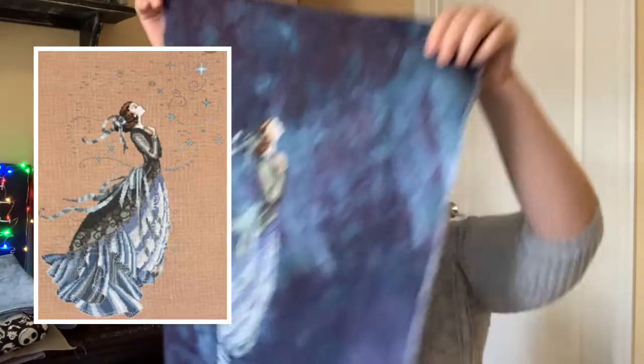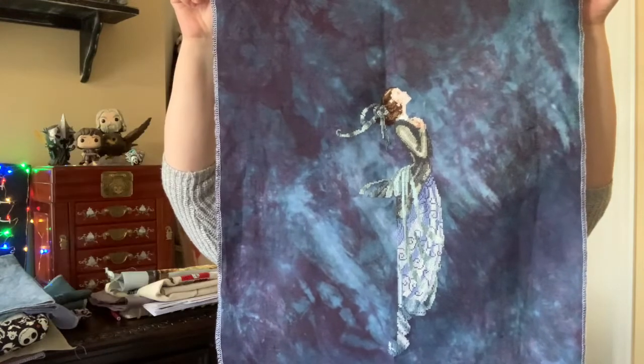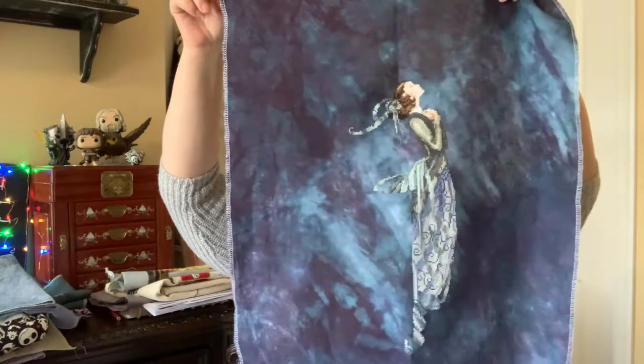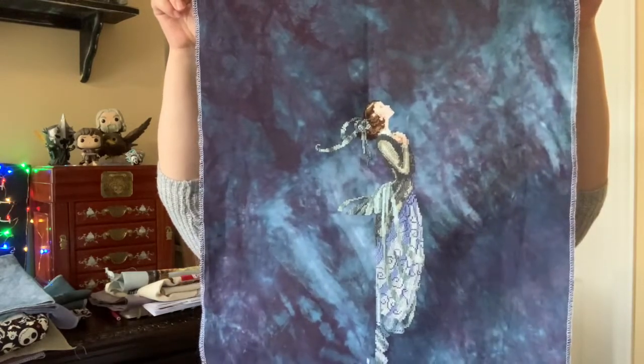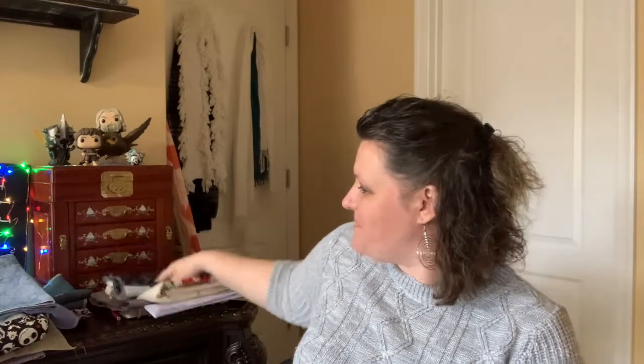Next one, you guys know I love, love, love. That will be Stargazer. This one has to get finished this year. I hope to have this finished and framed by this time next year. All I have left is the beading and the rest of her dress. I've already finished 3 of the 4 pages that this pattern is. So I just need to add the accents and the beading. So, yay. Stargazer has 5,888 stitches. And I love it.